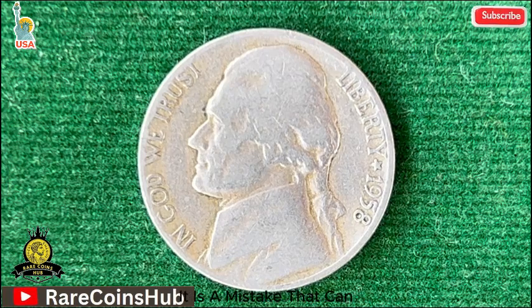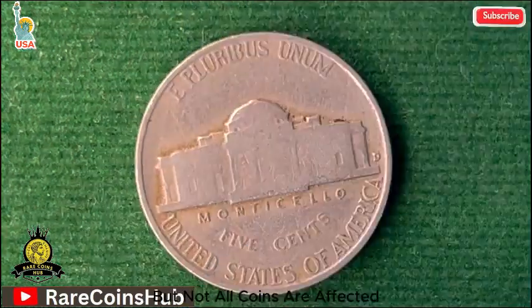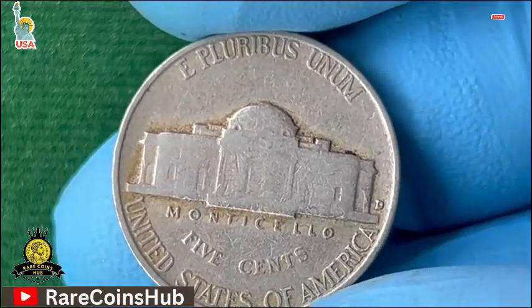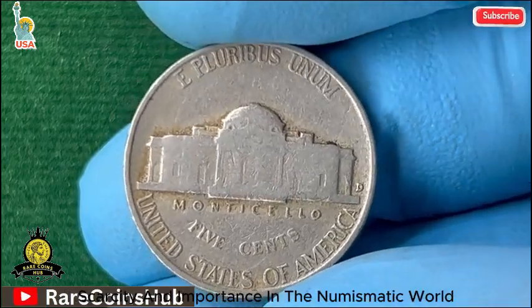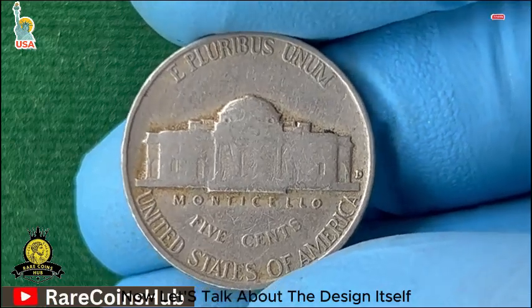It is a mistake that can occur during the minting process, but not all coins are affected, making the ones that do have the error even more valuable. For the 1958 nickel, the presence of this error is an indicator of the coin's scarcity and importance in the numismatic world. Now, let's talk about the design itself.